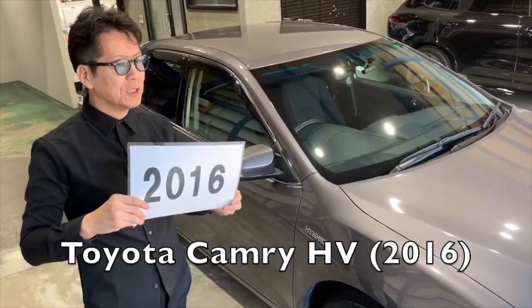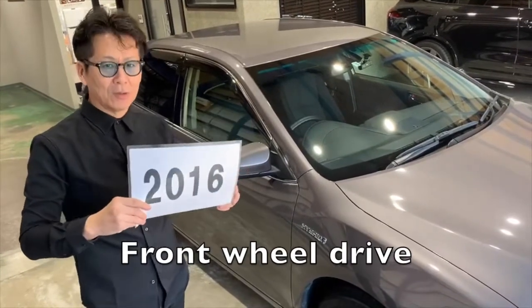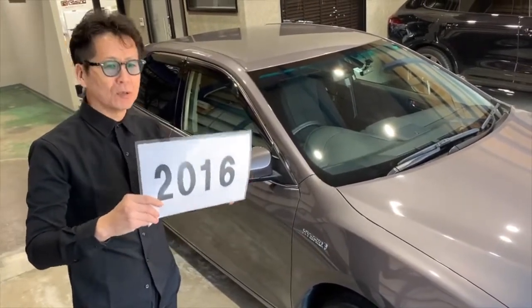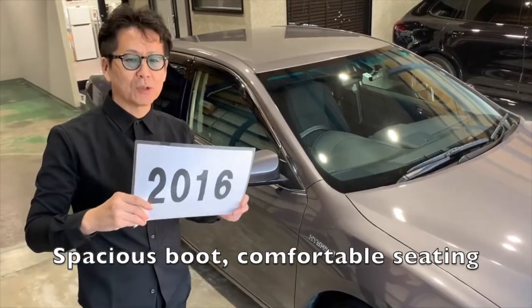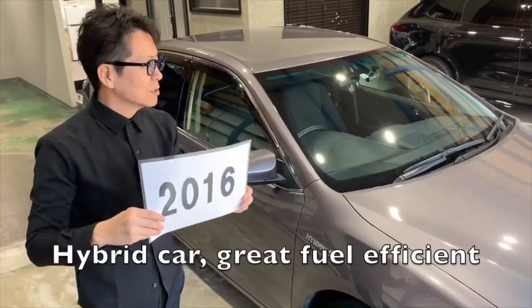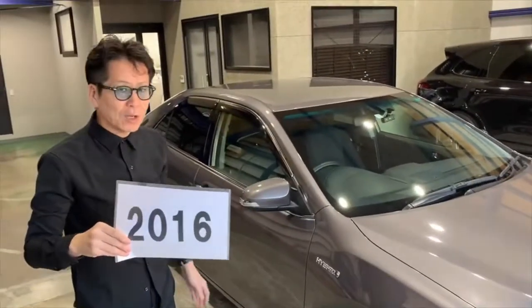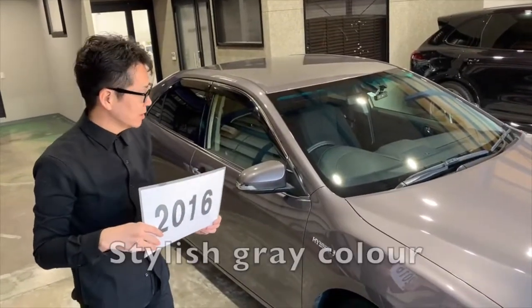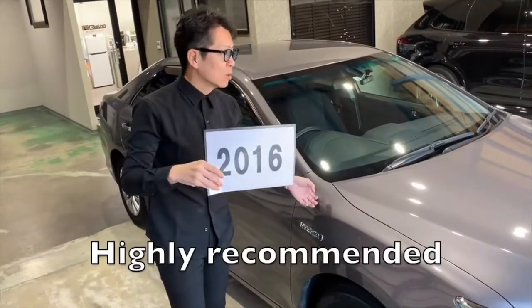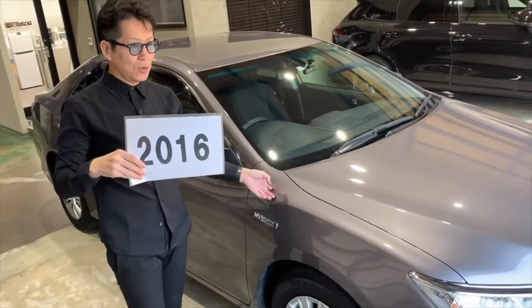Toyota Camry Hybrid 2016. Front wheel drive. Spacious boot. Comfortable seating. Hybrid car, great fuel efficiency. Stylish grey color. Highly recommended. Please consider.